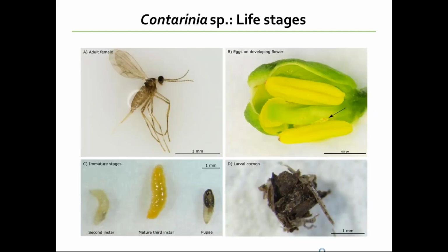We also know a bit about its life history. We know that the females lay eggs on the developing flower buds. So far, this is the only portion of the plant we have found eggs on. They have about 3 larval instars down here in the bottom left. They pupate within larval cocoons shown here on the right, and that's a pupae right here. So we know a lot about its biology.